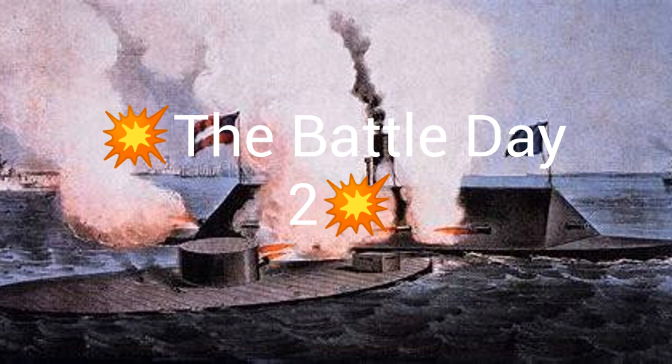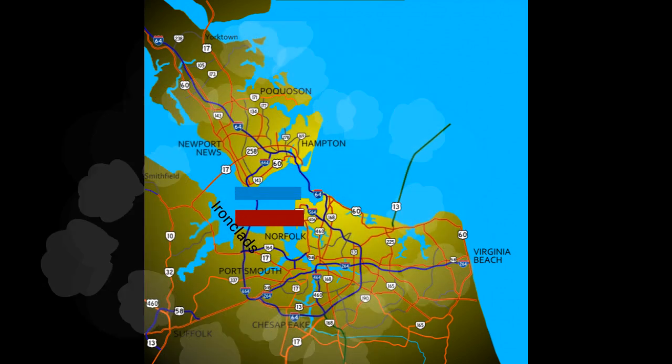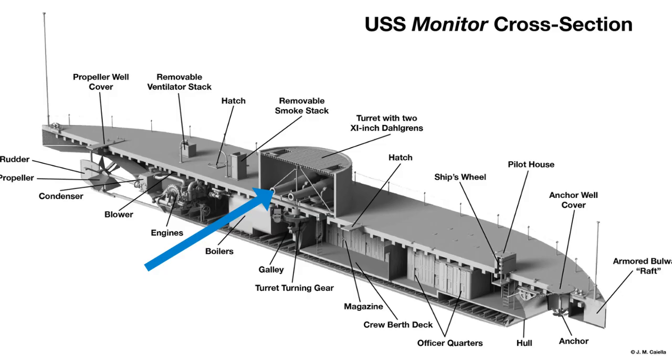On March 9, 1862, the Virginia returned to Hampton Roads, intent on destroying the grounded Minnesota. But as it approached, the Monitor emerged from behind the stricken ship, ready to defend its fellow Union vessel. The two ironclads circled each other, exchanging fire at close range. Neither the Virginia nor the Monitor was able to penetrate the other's armor, while the Monitor's rotating turret allowed it to keep up a steady barrage of fire.